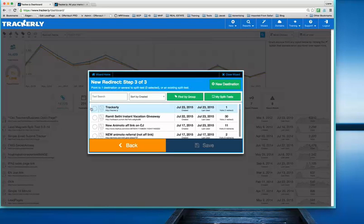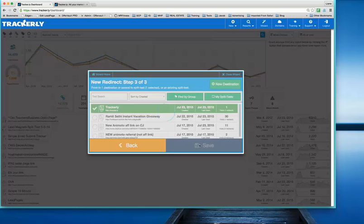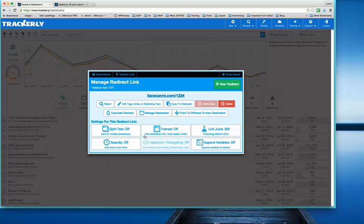And now I'm going to grab this Trackerly link, and we're going to play around with this. I'm going to save that. And now what I've just done is, without having to type in the destination link again, I've just created another redirect link for use in one of my other marketing channels.